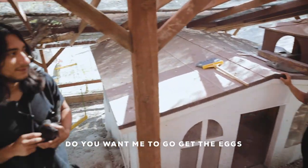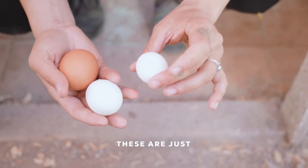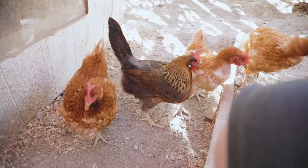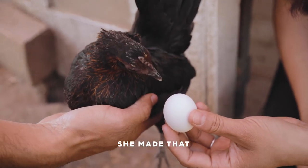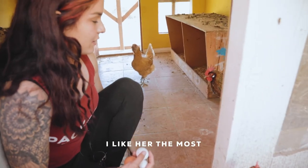Do you want me to go get the eggs? Oh my god, a Mikasa egg. Hey! No, this one's Mikasa's egg. These are just, this is a cinnamon queen, and this one is, she's not around right now. Are you proud of this? Does this make you proud? Yeah. She made that. Come here. And this one's becoming my friend now. I like her the most.